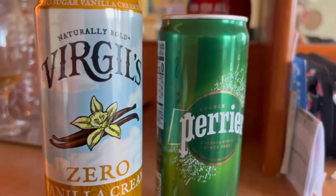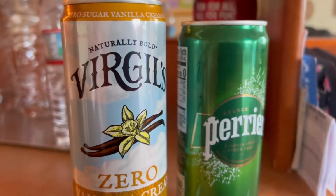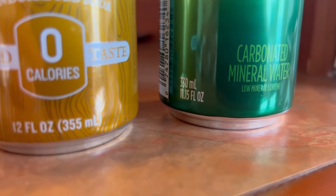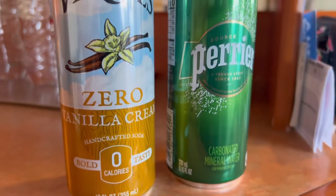So one of the things that we discovered is that you can bring your own drinks. They have to be in cans. They can't be glass, can't be plastic. It has to be cans, and it has to be 12 ounces or smaller. Even though we drink mainly water, we do enjoy a few things in cans like a Perrier or stuff like that. And as long as you're bringing a reasonable amount, you can pack them in your luggage, carry them with you, and bring them onto the ship.